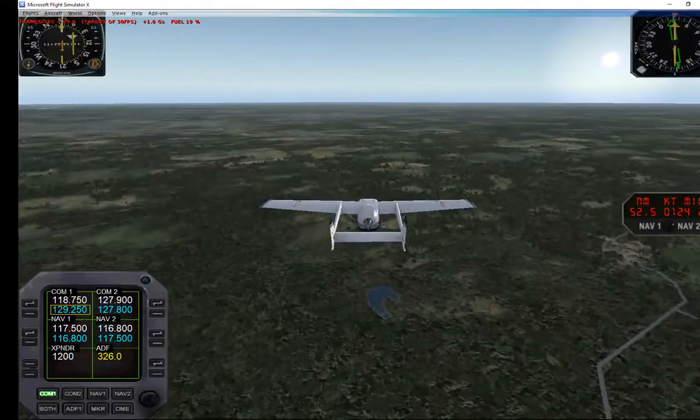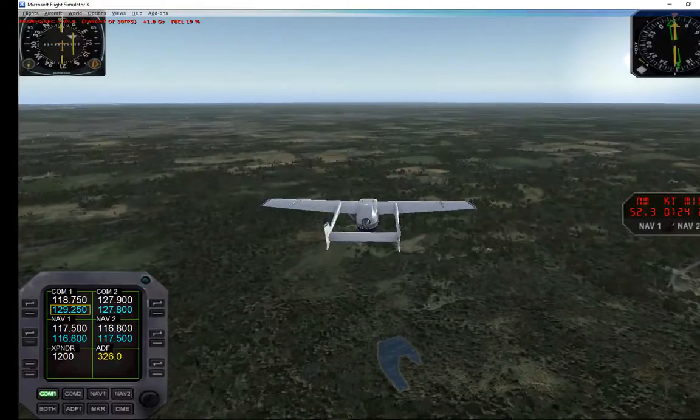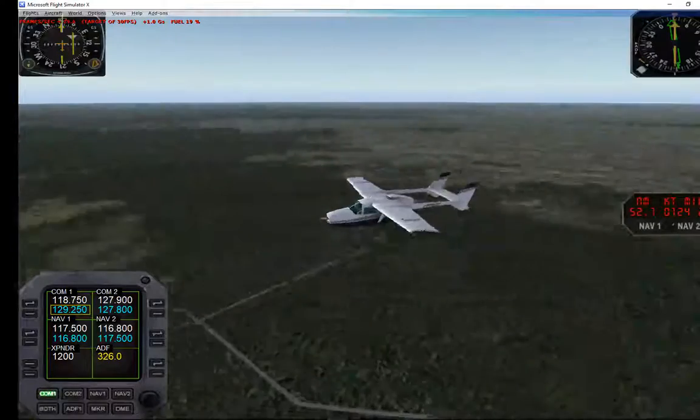I'm not a real pilot, but I've been doing this so long, I feel like I know this part of it if nothing else. I've been flying Flight Simulator since Flight Simulator 98.